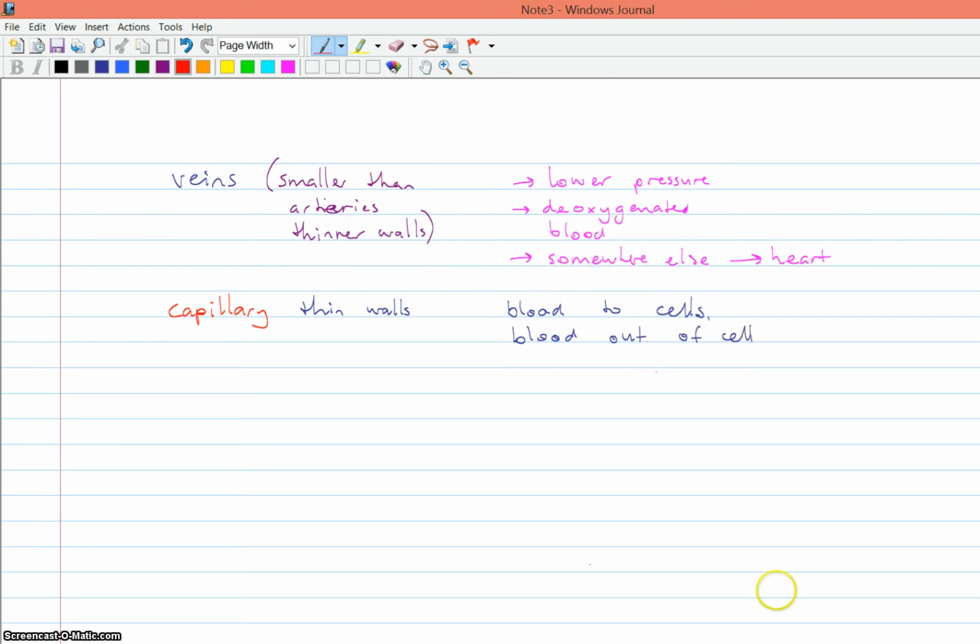The blood that's going to the cell is the good stuff, so it's got oxygen and other good stuff. And the blood coming out of the cell is full of carbon dioxide and other bad stuff, all the other waste products that the cell produces. Okay? So we've got 5 to 7 litres of blood, 3 major blood vessels.